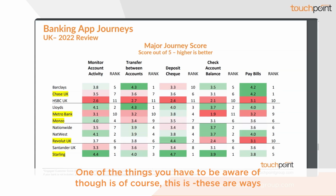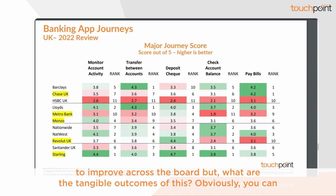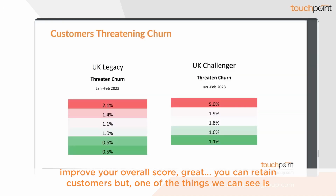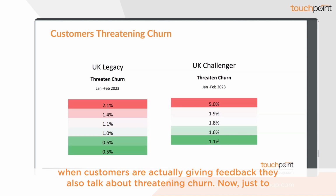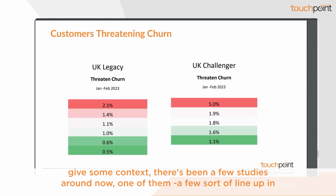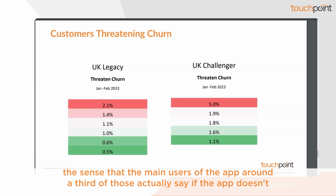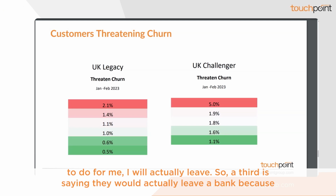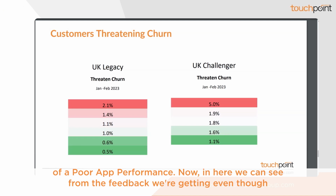One of the things you have to be aware of, though, is that these are ways to improve across the board. But what are the tangible outcomes of this? Obviously, you can improve your overall score and retain customers. But one of the things we can see is that when customers give feedback, they also talk about threatening churn. To give some context, there have been a few studies, and they line up in the sense that around a third of the main users of the app say that if the app continues to underperform, causes bugs, or doesn't do what it's supposed to do for me, I will actually leave. So a third are saying they would leave a bank because of poor app performance.